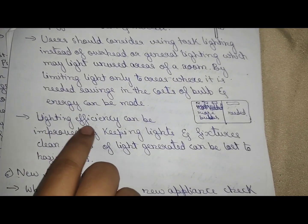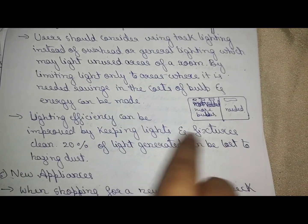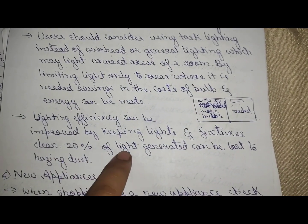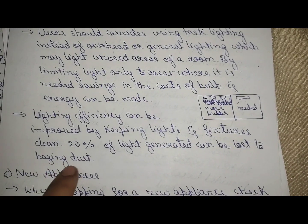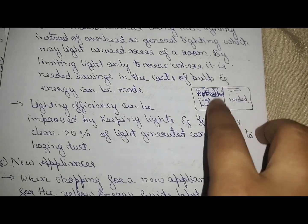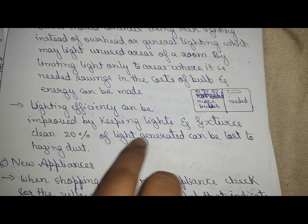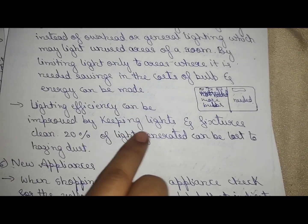Lighting efficiency can be improved by keeping lights and fixtures clean. 20% of light generated can be lost to hazing dust. So because of dust and all, 20% of energy will be lost. We should also keep it clean.